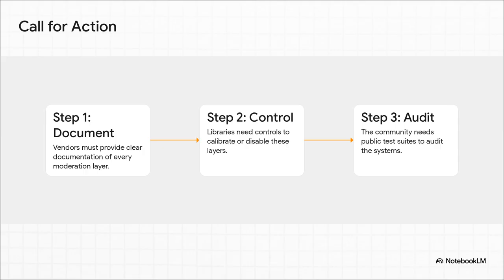Step 2, library controls. The libraries themselves need a dashboard, some way to control, tweak, or even turn off these filters when they're getting in the way of real research. And step 3, public audits. The whole community needs to be able to test these tools, to build ways to check up on them, and make sure these kinds of failures don't just creep back in later.